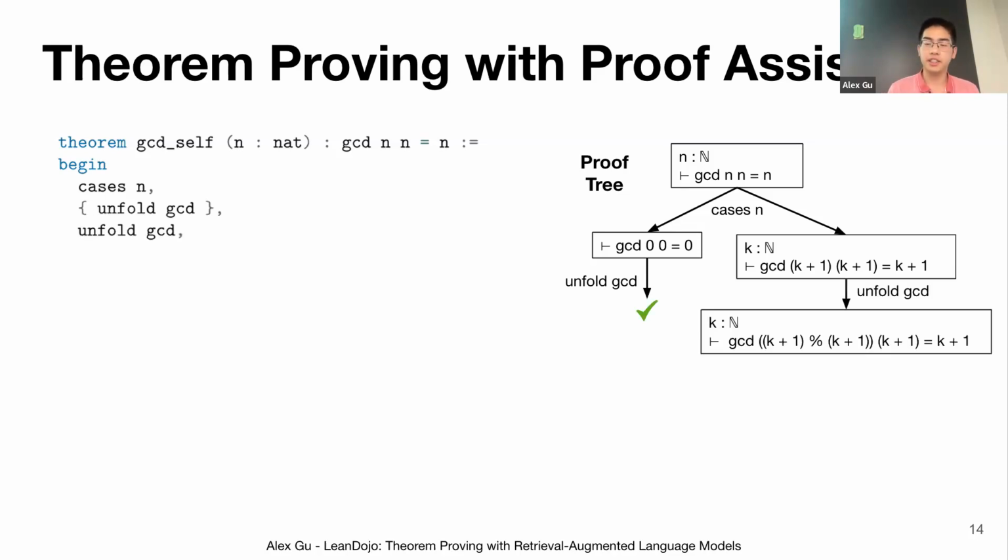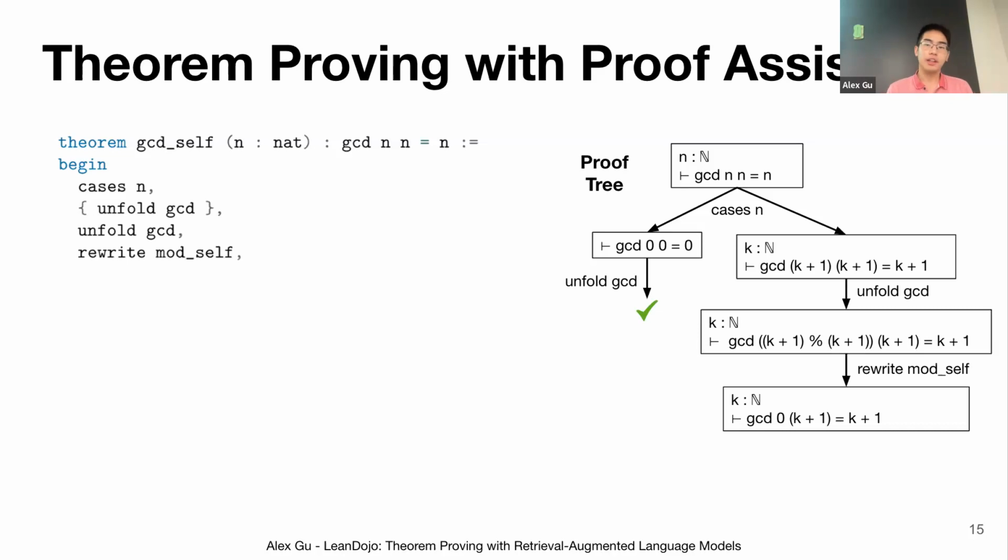Moving on to the second case, we again can apply unfold GCD. We get this new expression by the definition of GCD when neither term is equal to 0. So I won't go into the specific details here, but you can think of it as reducing the GCD of x and y to the GCD of y mod x and x, kind of like one step of the Euclidean algorithm. Next, we'll use a theorem called mod self, which says that any number mod itself is equal to 0.